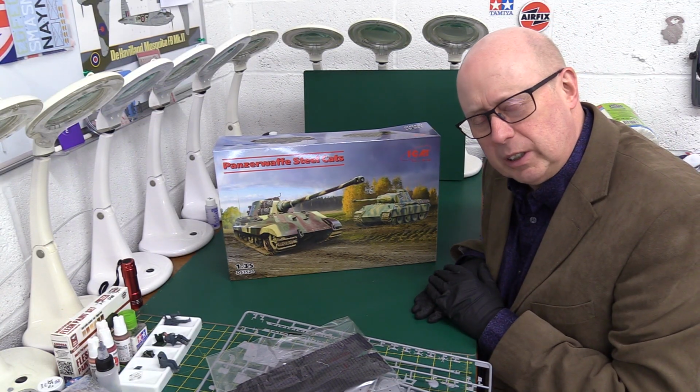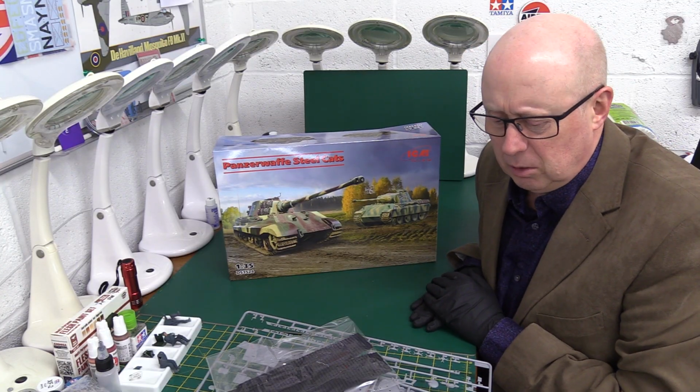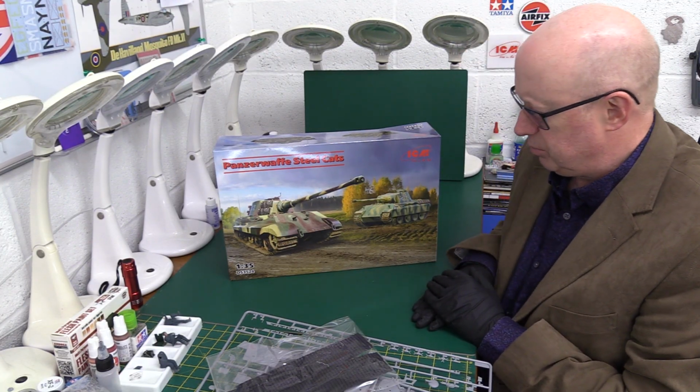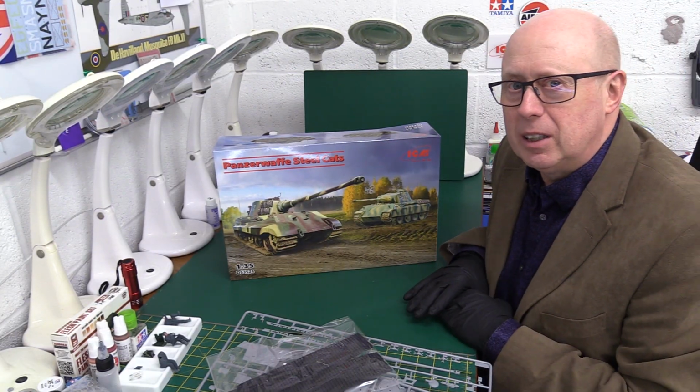Also, this soft moulding, it seems more so than on the Panther. There's quite a lot of soft moulding there. Some areas are really sharp and excellent, and other areas look a bit underwhelming. So it's not really, you know, Meng standard, or even Tamiya standard, I'd say.